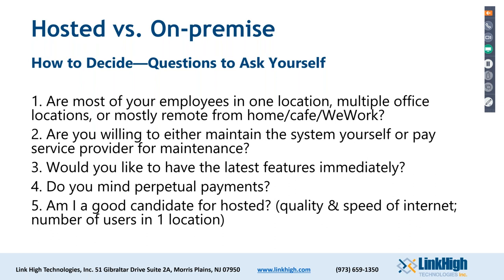And then, do you mind perpetual payments? Very equivalent to buying versus leasing a car. Leasing the system, you get the latest and greatest. You're always up to date. Now, if you're buying, the cost over a long period of time is probably less expensive, but your solution or feature set rarely changes.